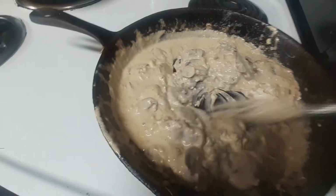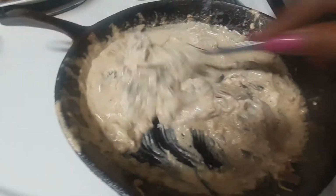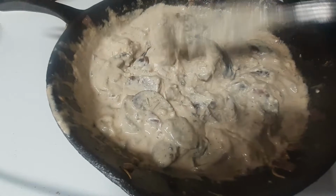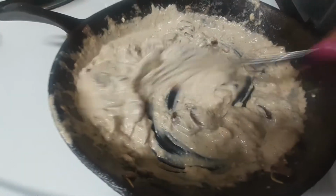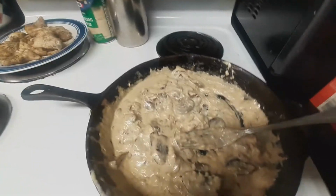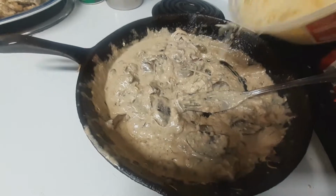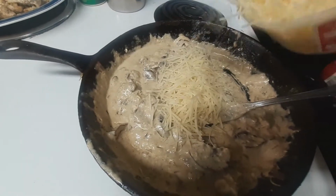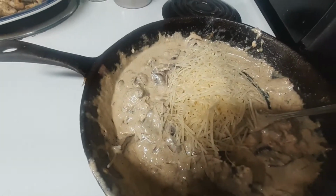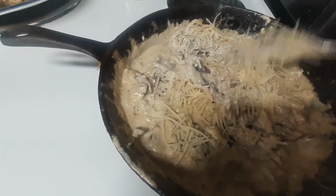And stir it as it's going, because you want to make sure that nothing burns or scorches in the pan. It smells so good. And I'm going to add now just a little bit of Parmesan cheese to this, and I'm going to stir it to make sure that it blends in well with the rest of the gravy mix. And after this, I'm going to go ahead and add in the chicken pieces.